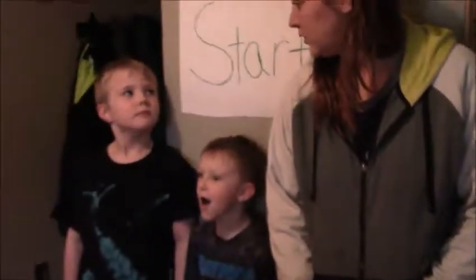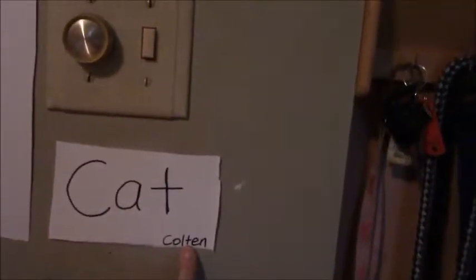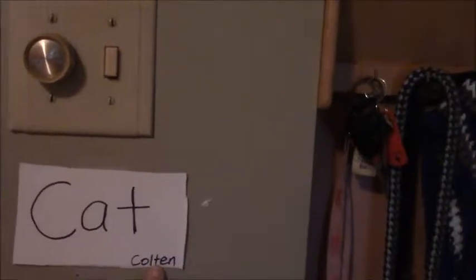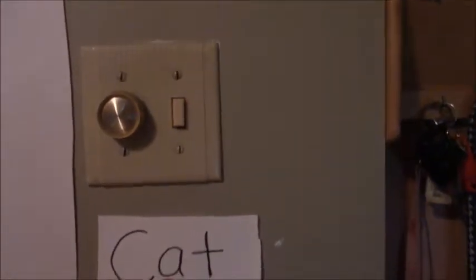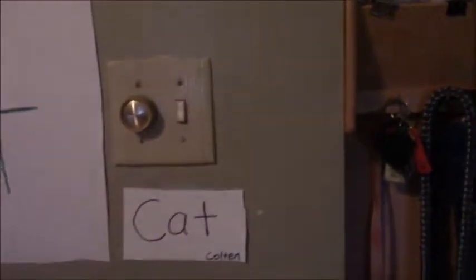Today we are doing a treasure hunt. There are cards throughout the house that look like this one. There are names, Eli and Colten, at the bottom of the cards. Your job, whosever name is on it, is to read the card and try to find the next card. They're clues. They get you closer to the treasure.